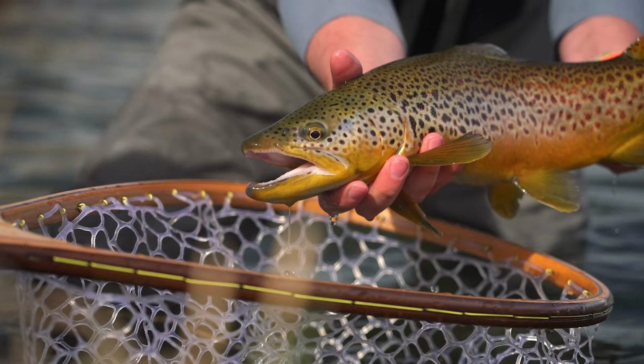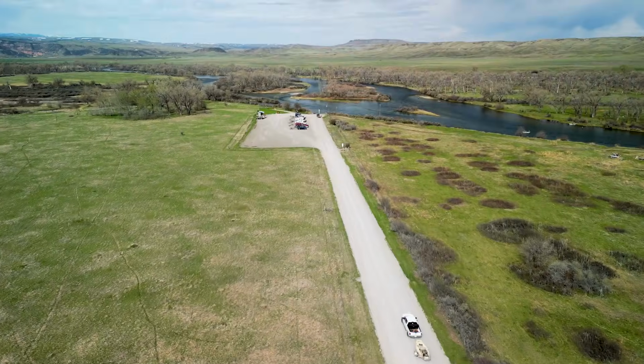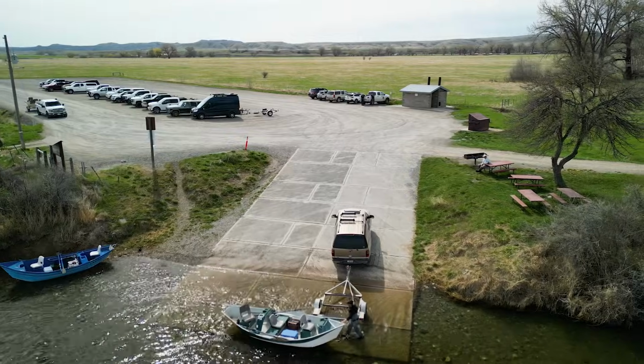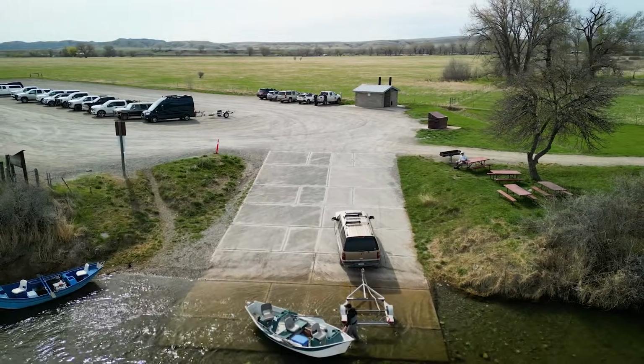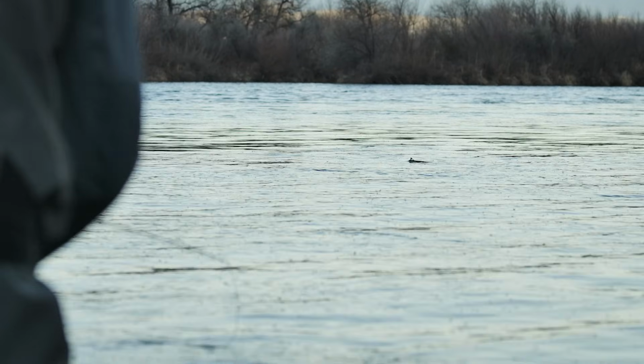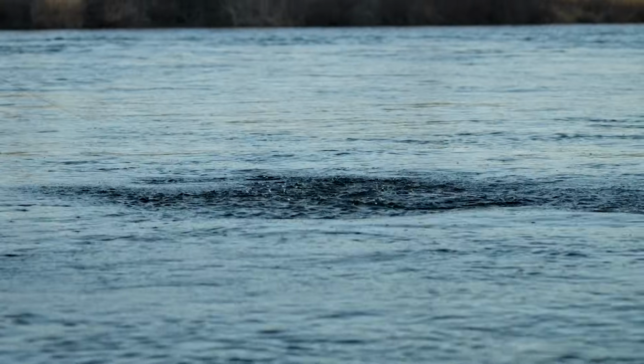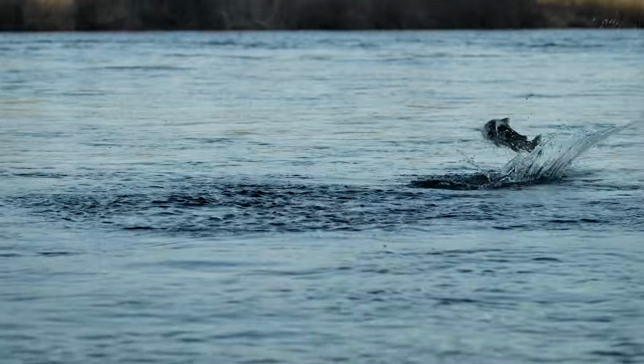With over 3,000 trout per mile, many Bighorn anglers return year over year. And if you've never experienced this river, do yourself a favor and put it on your bucket list.